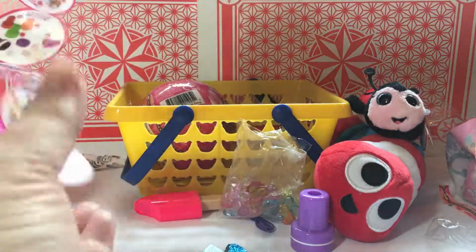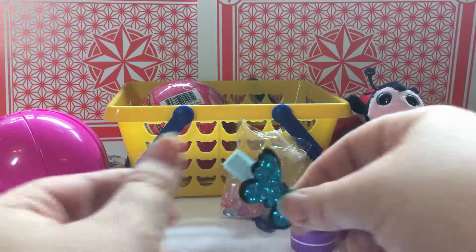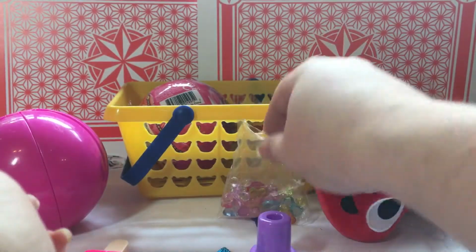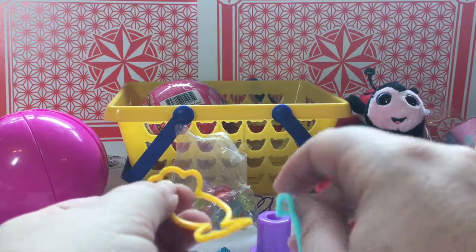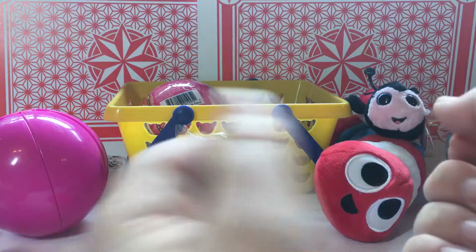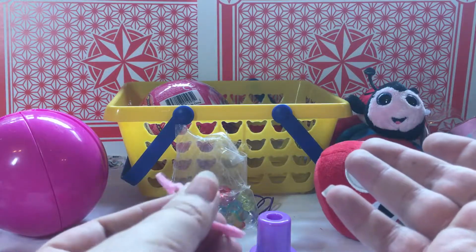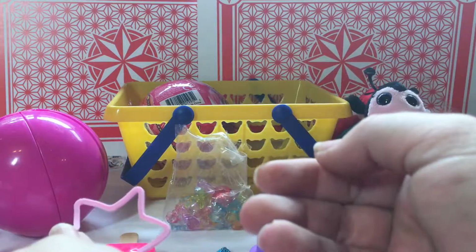But let's look at this 5 surprise here. So we've got highlighter, we've got the bow, we've got the silly bands, we've got the stamp, and we've got the beads. It's not bad. It's not bad if you're maybe not paying £6 for it. Because I've seen bigger surprise things, like really huge ones that have cost less that have more.